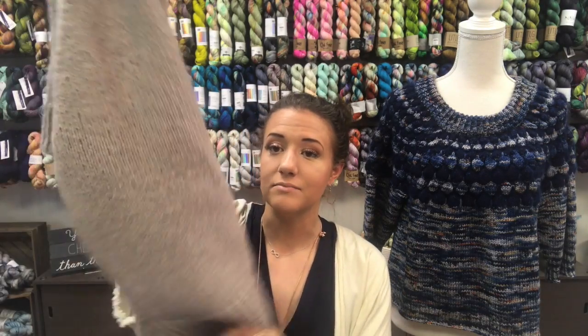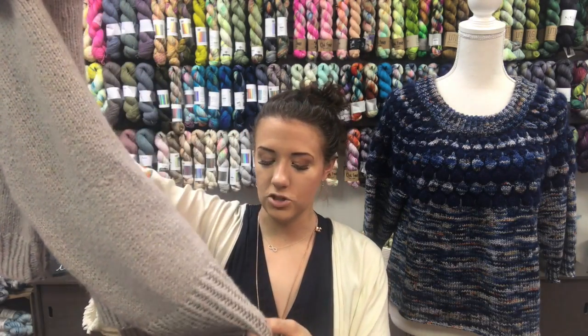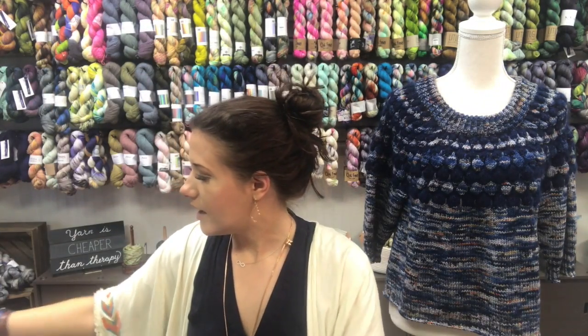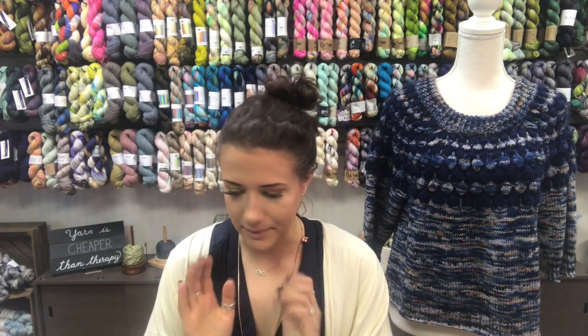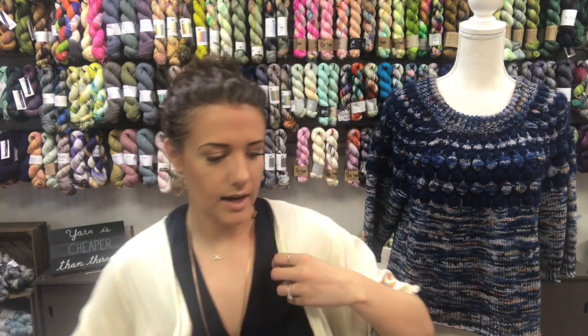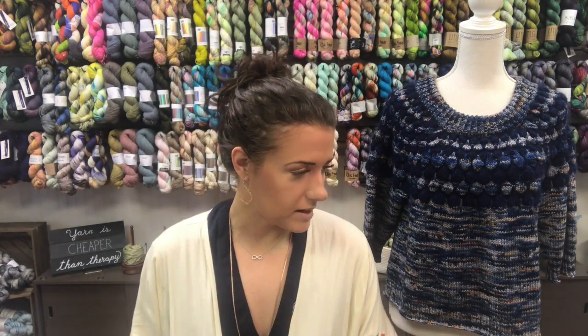And so basically, later today, if you come into the shop, you'll see me ripping this out and rewinding my turtle dove so I can keep on knitting. Okay. That is the end of all my works in progress. Like I said, I have the one that I'm knitting on. I'm sure I have other projects that I'm knitting on, but I didn't bring them with me.